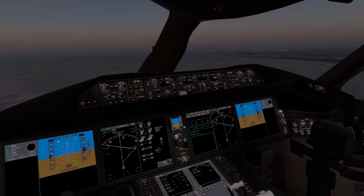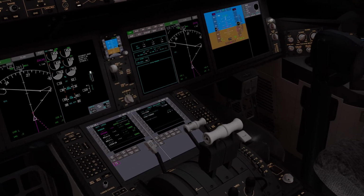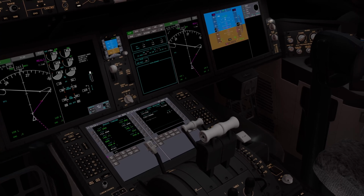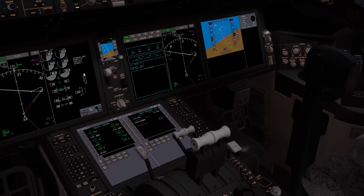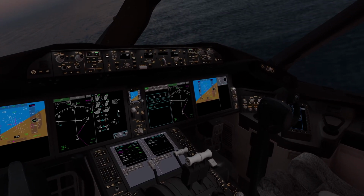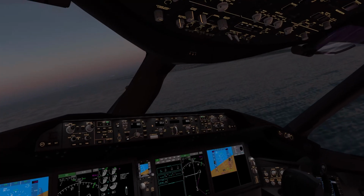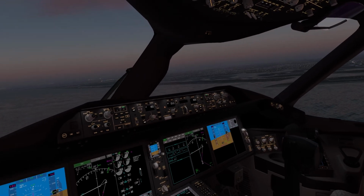Just actually, there's one thing I've forgotten to do. That's frequency 111.35. Yeah, 111.35. Let's get that in there, and then we can engage localizer. I forgot, the Magknight's still obviously using the default FMC.